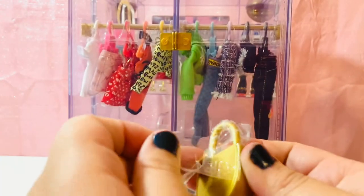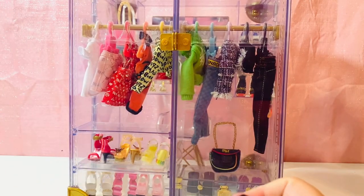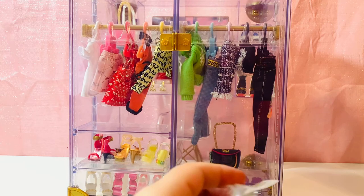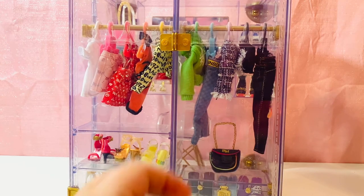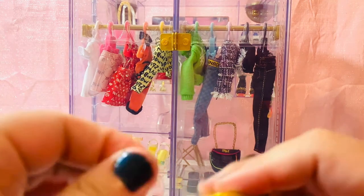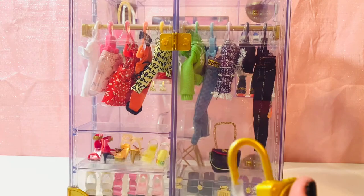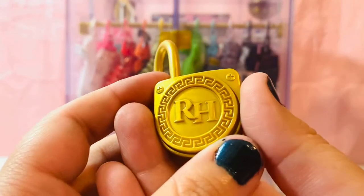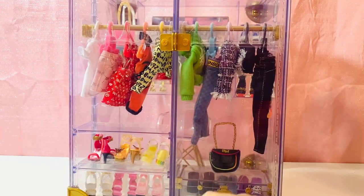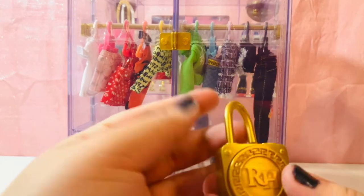I've heard this is supposed to have, like all of Rainbow High's clothes have some high-end fashion that it is kind of imitating, if that's the right word. So this is supposed to be Versace, I think. I don't know high fashion. My purse that I carry on a regular basis is just a Naruto backpack, so don't come to me for fashion advice. But we have this lock.